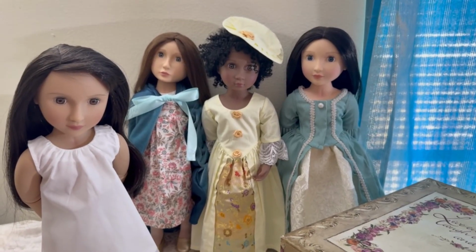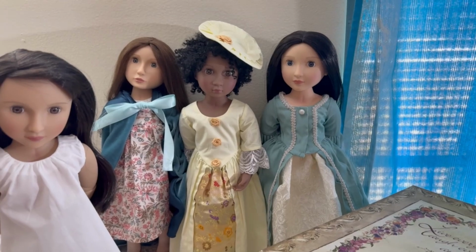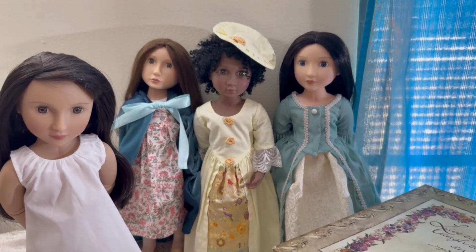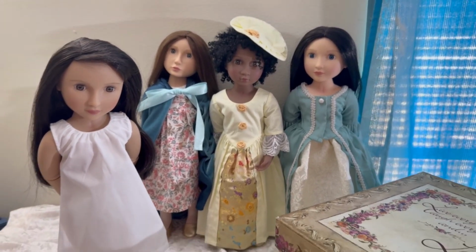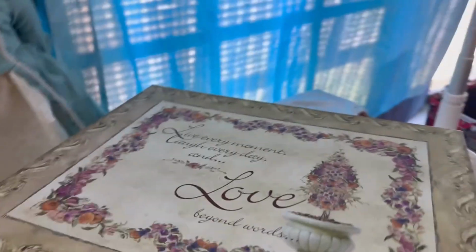I'm going to make sure all 5 dolls are dressed historically versus in a contemporary type of outfit. I just think they look really cute together, and that's one of the reasons why I really like this doll line. I love the costumes. So let's see what we have in here.